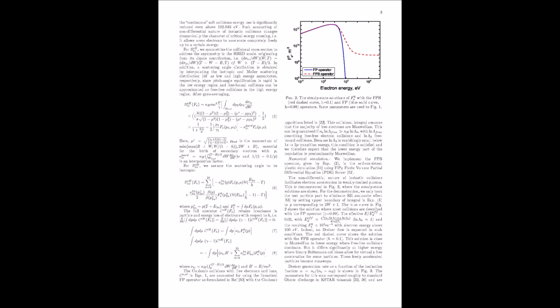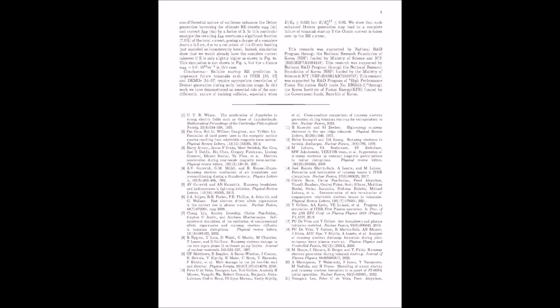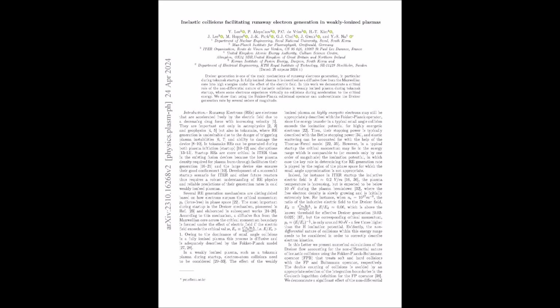So can you just remind us how that works? Sure. The Dreicer mechanism is essentially like this. You have an electric field applied to a plasma. Okay. That field accelerates the electrons. Now, normally collisions would keep the electron energies in check. Okay. But if an electron gets a big enough kick from the electric field and surpasses a critical momentum threshold, it can essentially break free from the drag force caused by collisions and start accelerating uncontrollably. So it's like a threshold effect. Exactly. Once you cross that threshold, off to the races. That's the essence of the Dreicer mechanism.